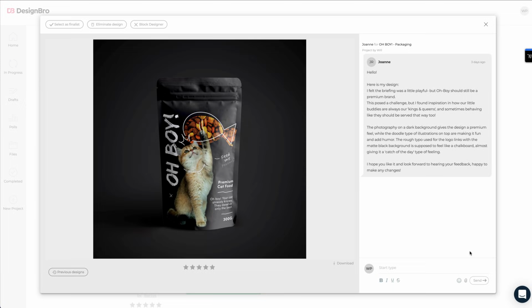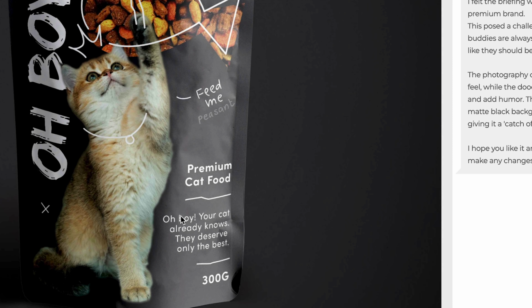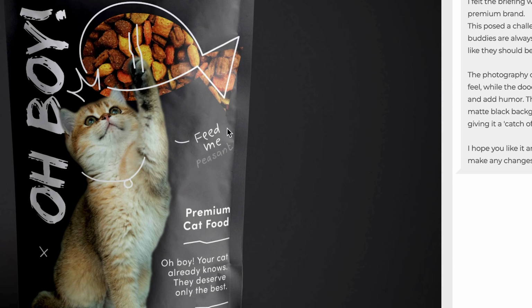Number 3 is Joanne. Let's see how she did. Okay, we've got a different vibe here. It's black and white, so that's the premium element going here. What I like is the rustic nature too. What I like so far is the fact that this is cat food, different, more in line with me. I love cats. I'm a cat person. The most hilarious thing about this is the feed me peasant little line there.